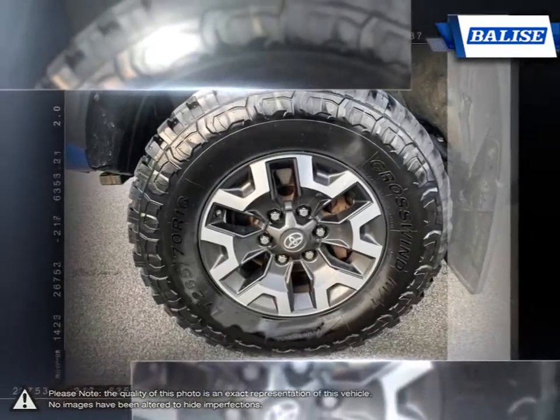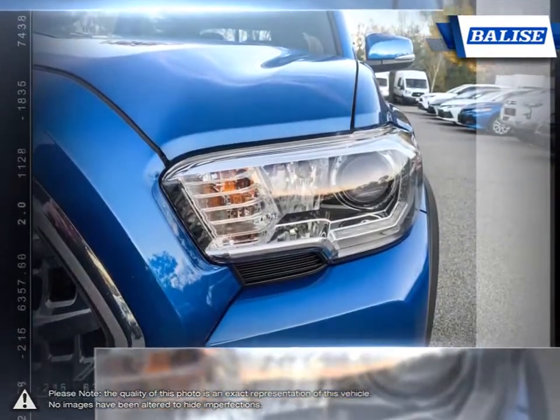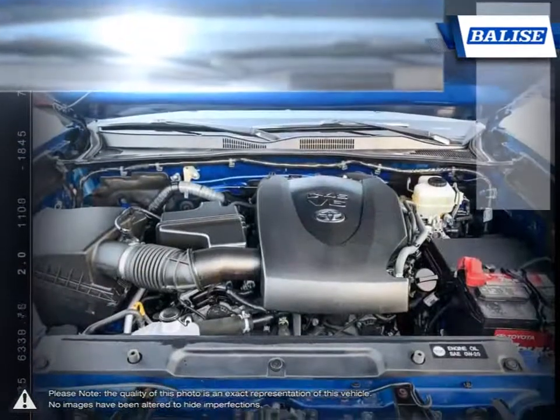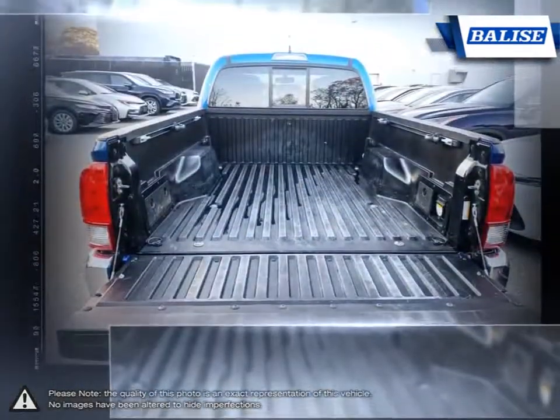The rugged build quality, excellent reliability, and powerful engine offer impressive towing capabilities and prove the Tacoma is able to tackle even the toughest jobs. With a well-laid-out cabin full of convenient features and great off-road skills, the Tacoma provides a truly competitive mid-size pickup.